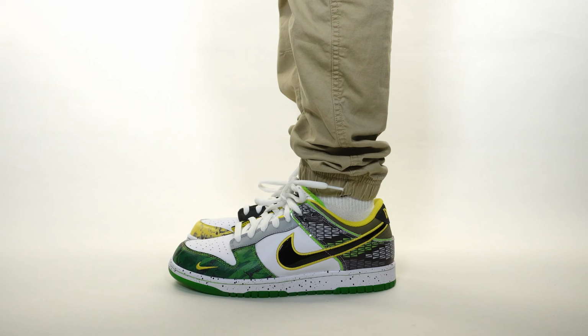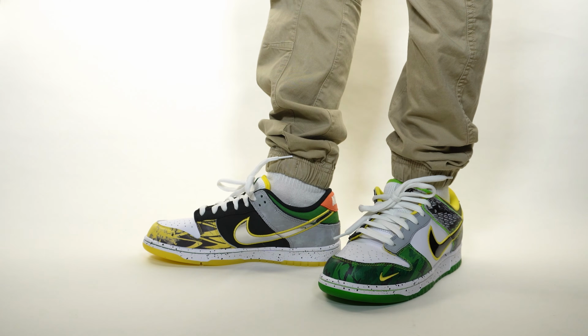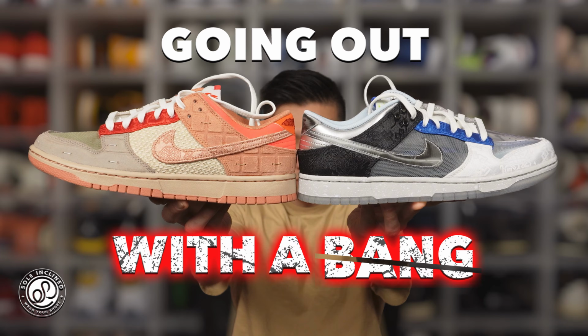Now, of course, the design of the shoe is pretty crazy. There's a lot going on. According to GOAT, there are over 11 designs based on your Oregon uniforms over the past, I think, decade, two decades, over a long history. I tried really hard to research every single jersey or kit they've ever had and match up every reference on this shoe, kind of like what I did with the Nike Dunk What The CLOT. However, it is impossible. It is really hard.